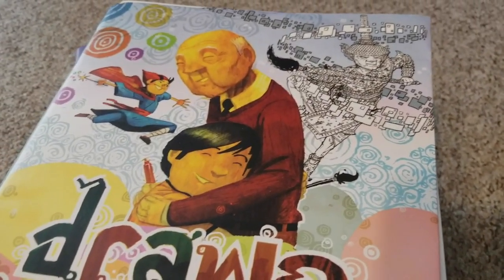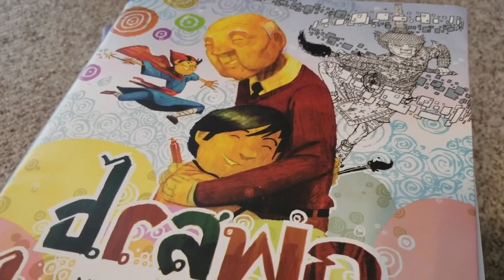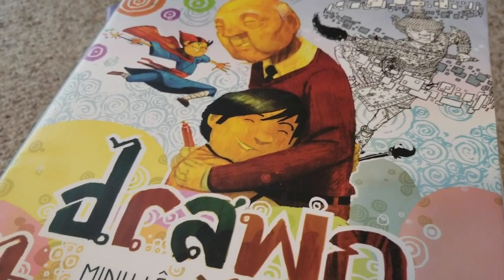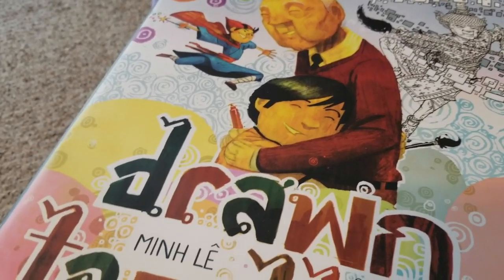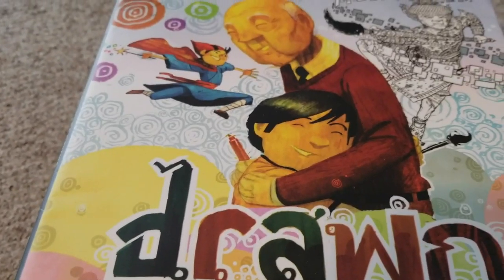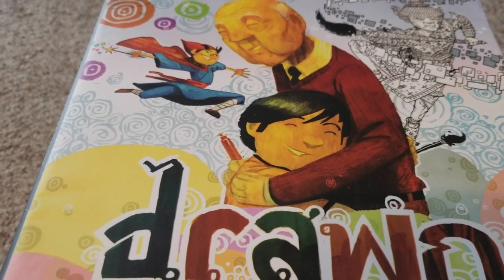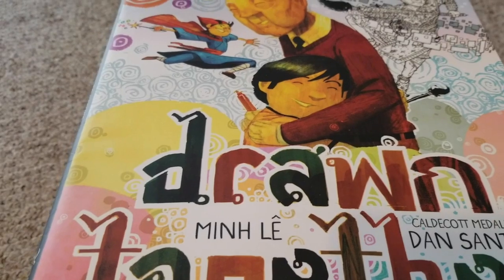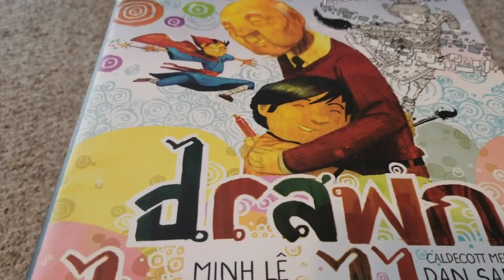And it's just going to be a really important book that talks about the way there can be a huge gap in generations and culture and the way we communicate with one another, even within the same household, in the same family. But yet we still have a way to communicate with one another. And I think it's going to be a really important picture book, and I hope it gets as much attention as it deserves this year.